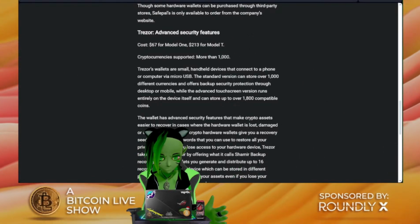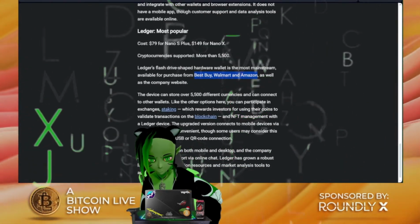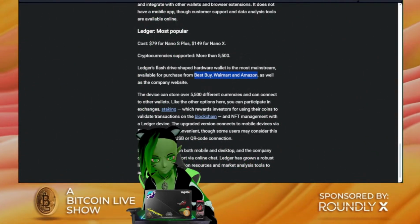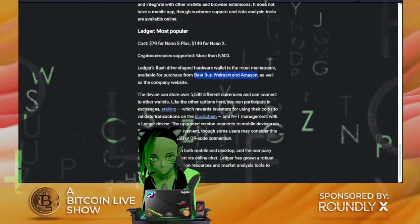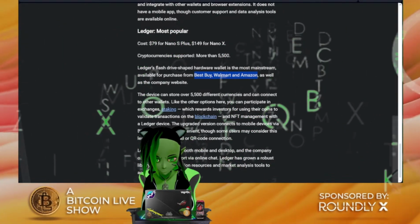But the Trezor can't be purchased anonymously at all, and SafePal can't be purchased anonymously at all. So it's just something to think about. If they have any information on you, shipping records, anything like that, that can be used against you.